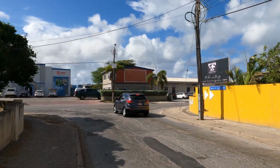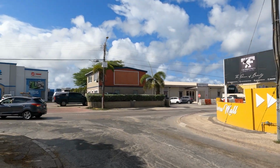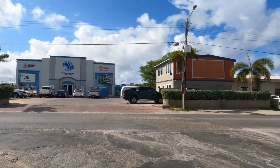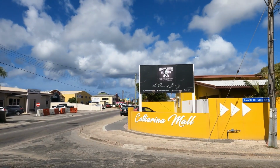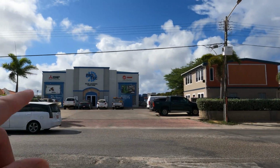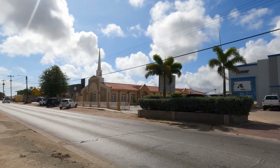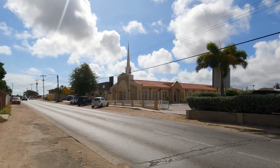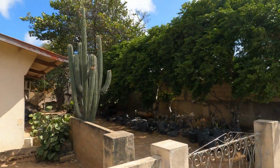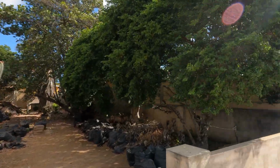And look at that, Arends. Arends is a Dutch surname, also a South African Afrikaans surname. Yeah, there you go, Katarina Mall. And Protec. And over here we've got a church building. And again, here you can see the dry climate. You get vegetation like this, plants like that.